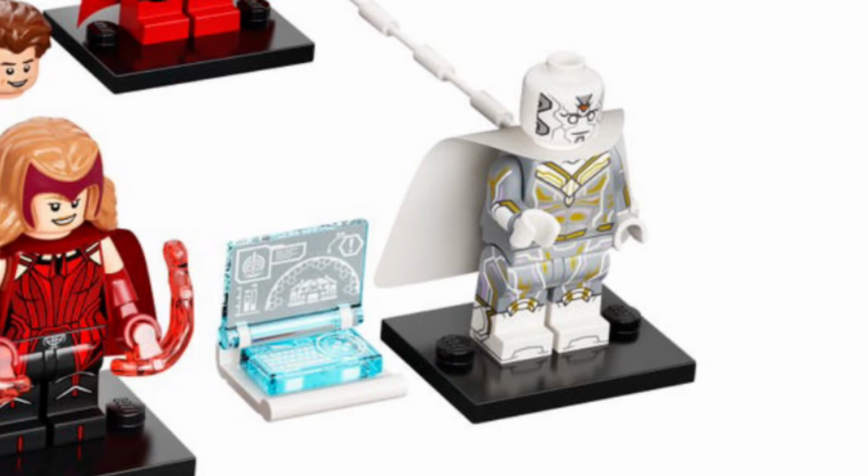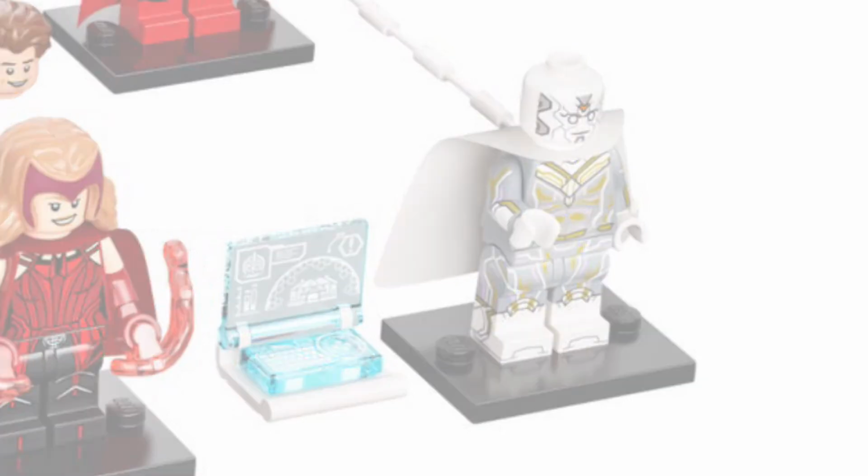Next up, we have White Vision. The colors are a little bit off here. There should be pretty much no gray at all. The stone is the wrong color, and the eyes are too, and it just makes it feel really off. The printing looks great, it's just the colors are off here, which is unfortunate. I do like his computer accessory. I'm pretty sure this is the computer that they use to work on him and turn him on and such.